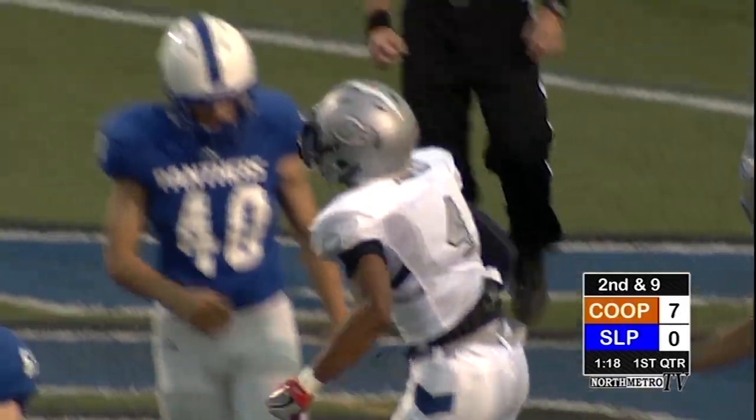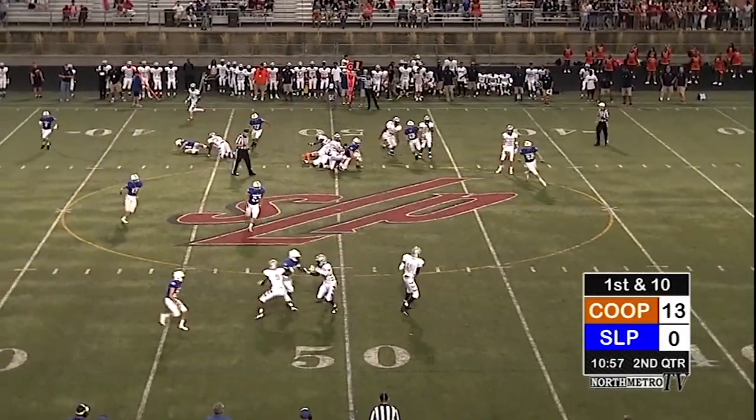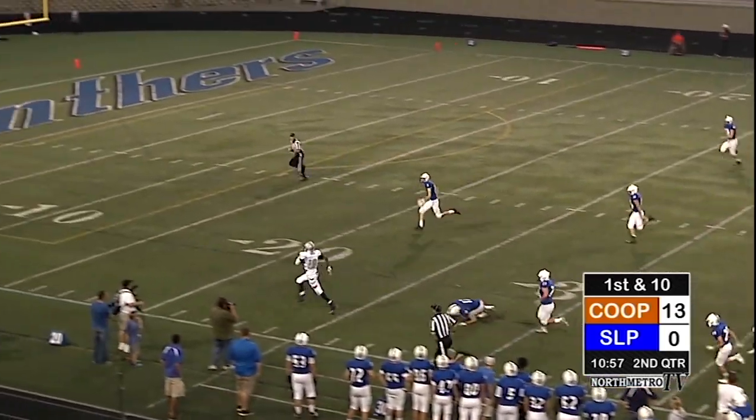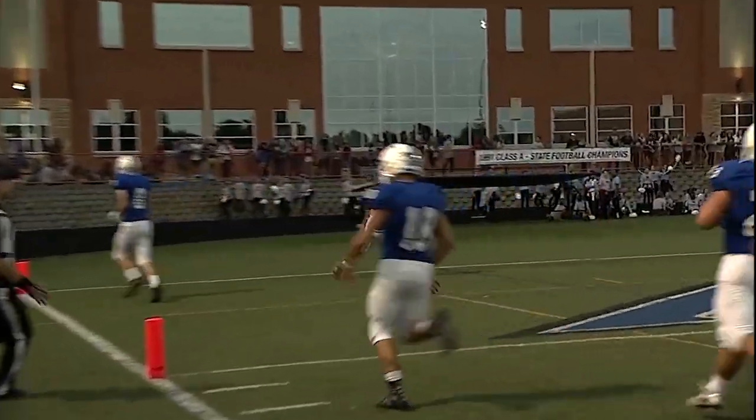Later in the first quarter, junior wide receiver Trayshawn McMillan runs out of the backfield to catch this 11-yard touchdown reception, and the Hawks would lead 13-0. After a Panthers 3-and-out, the Hawks kept it in the air as Adrian Adams grabs a screen pass from Cameron King for a 53-yard score.